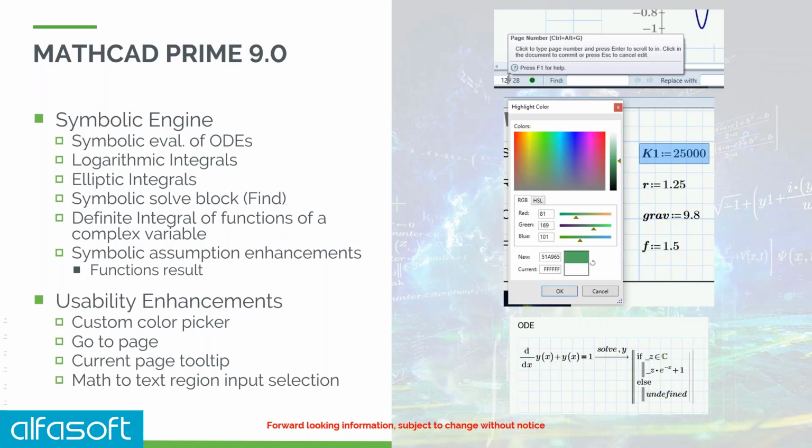So we've talked about the gradient operator and the PDE solve function. In Prime 9, we're also once again greatly improving and adding to the functionality in the symbolic engine. You'll be able to evaluate first order differential equations, and in fact some higher order ODEs. The symbolic function list is expanded with logarithmic and elliptic integral functions. You'll be able to make assumptions on function result using the assume keyword. We have the ability to find symbolically, which will be available in solve blocks.